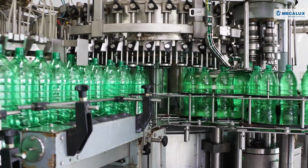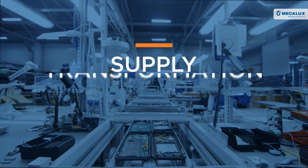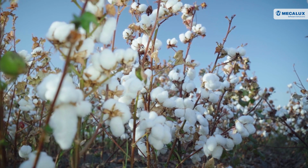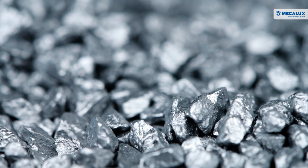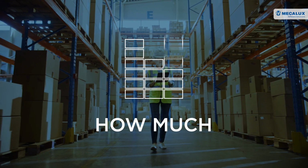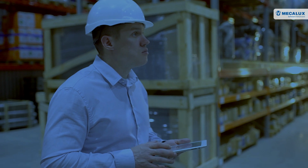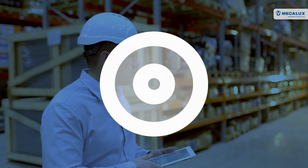Product manufacturing is divided into 3 stages: supply, transformation, and the final product. And raw materials are the basis of any business that makes and sells products. Knowing where, how much, and what stock you have in storage for production can be costly as well as chaotic, making it impossible for a company to reach its targets.